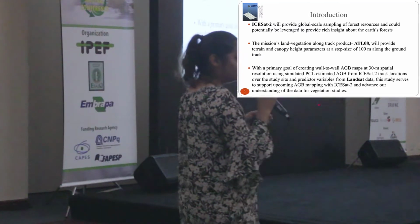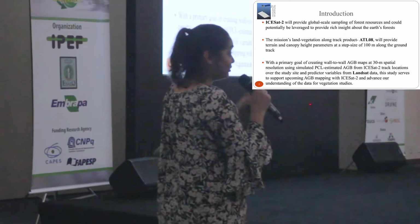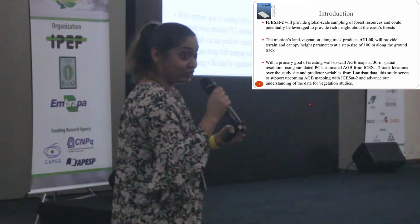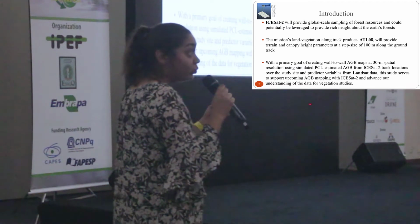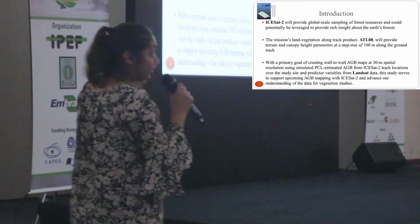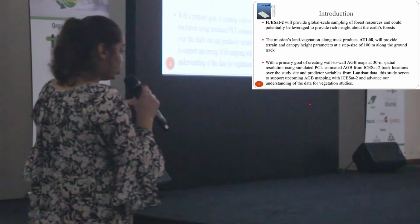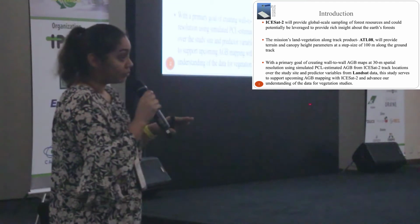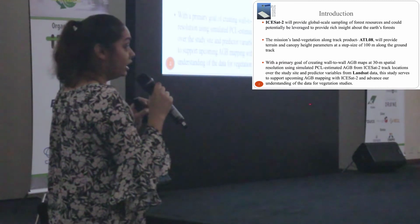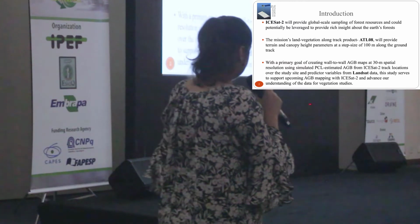The purpose of this study was to examine ATL08-like data. It started before the launch of ICESat-2, so we used simulated data for this study. Ongoing work involves the implementation of methods with actual data, but for this study we used simulated data sets. So the goal was to create wall-to-wall maps of above-ground biomass using ATL08-like data in conjunction with other spatially comprehensive data sources.